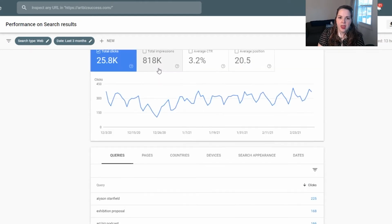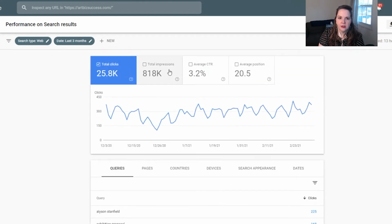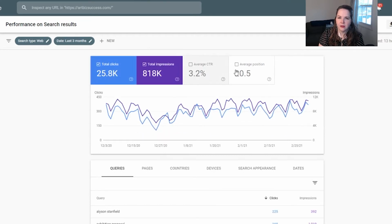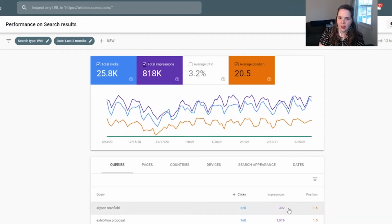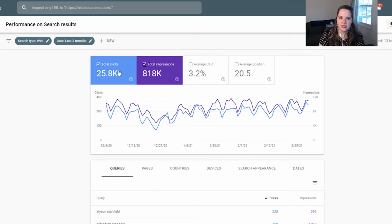And then if we wanted to take a look at Allison's impressions, you can come up here and click on it. It looks like it's not an interactive dashboard, but it is. So this part can feel a little confusing. If you click on any of these, it will add more information to this down here. So if we look at this and we see that Allison had about 26,000 clicks over that 3-month period, and she showed up in those search results about 800,000 times.